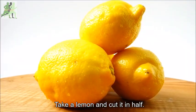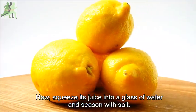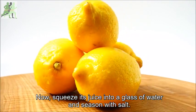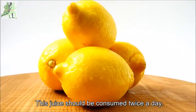2. Take a lemon and cut it in half. Now, squeeze its juice into a glass of water and season with salt. This juice should be consumed twice a day.